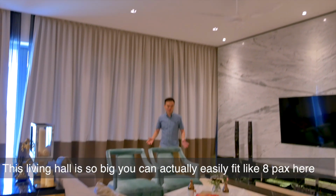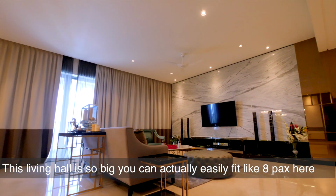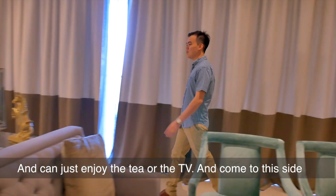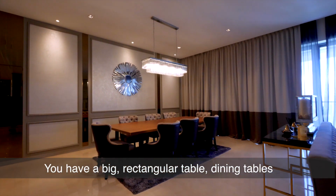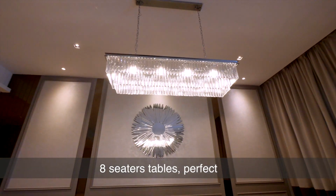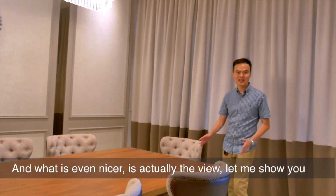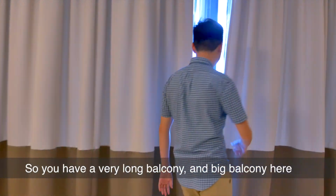This living hall is so big that you can actually fit like easily 8 packs here, and can just enjoy the tea or the TV. And come to this side, you have a big rectangular table, dining tables, and a very nice chandeliers, 8-seaters tables, perfect. And what is even nicer is actually the view. Come, let me show you.